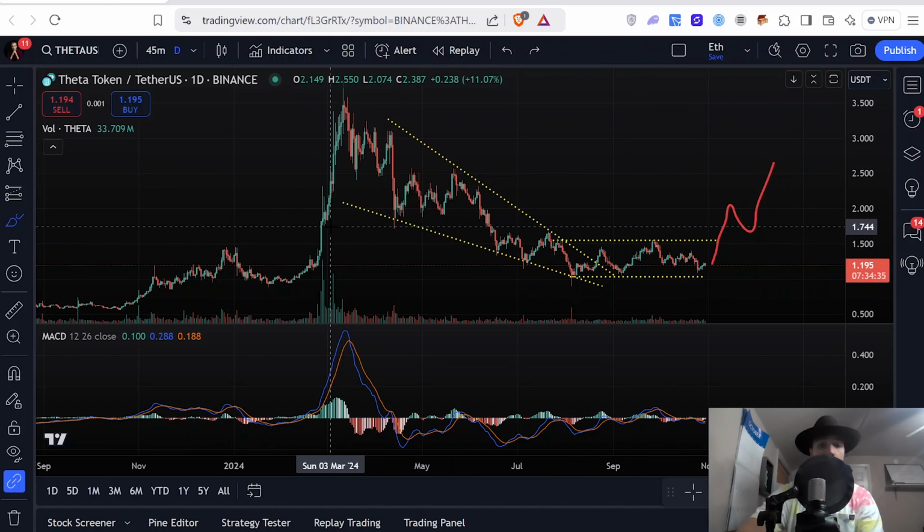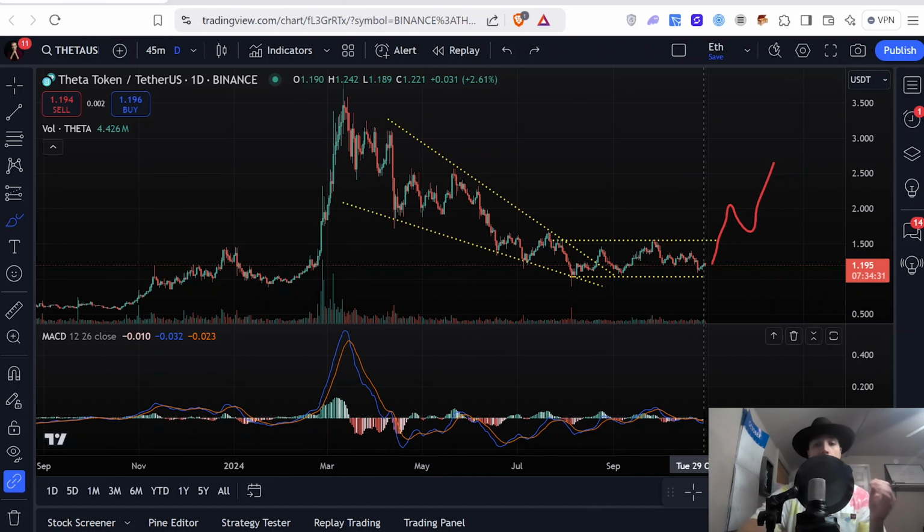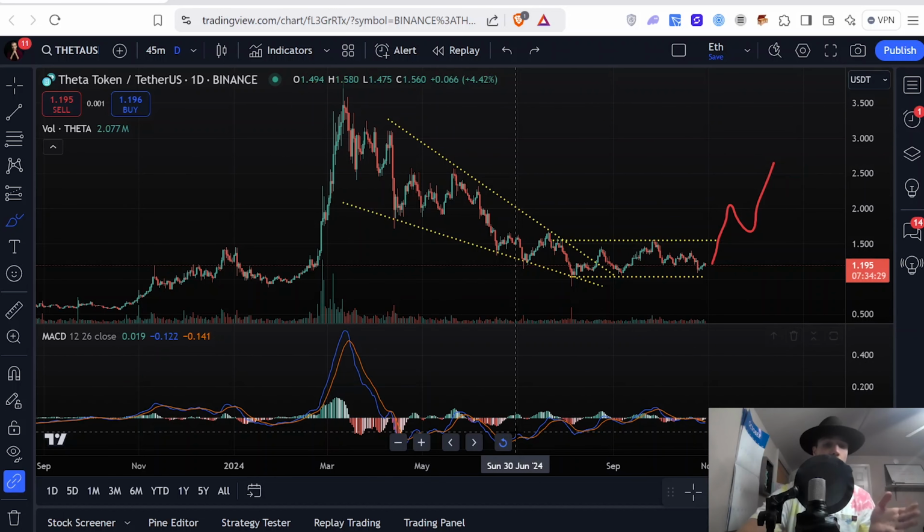Also, this is very oversold down here. We're on the daily, so you really can't see it. It's somewhere in the middle right now. At least it was oversold over here on the MACD. But in the bigger time frames, we are very oversold here on Theta with the MACD and the RSI.